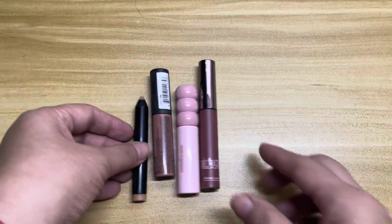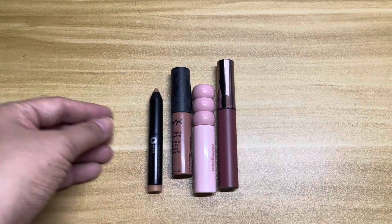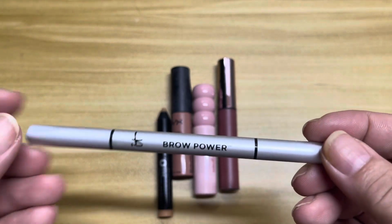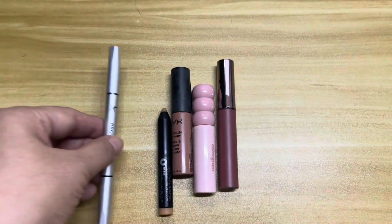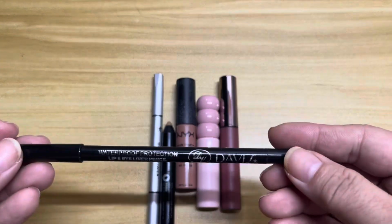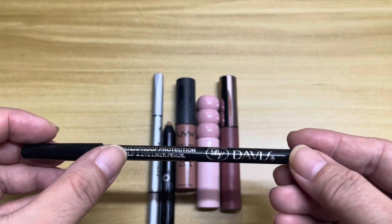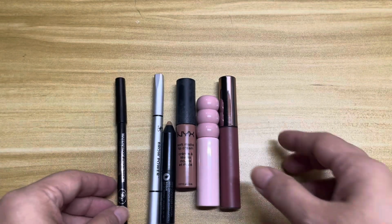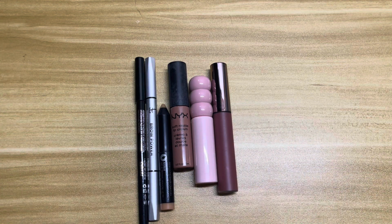And then I'm now rolling in non-lip products. So let me share this one. This is my brow product. This is the IT Cosmetic Brow Power. I've not used this yet. And then an eyeliner. This is the Davis eyeliner. I don't know why it says lip and eyeliner pencil, but I am using this as an eyeliner and it's categorized as an eyeliner in my inventory. The shade of that eyeliner is black.